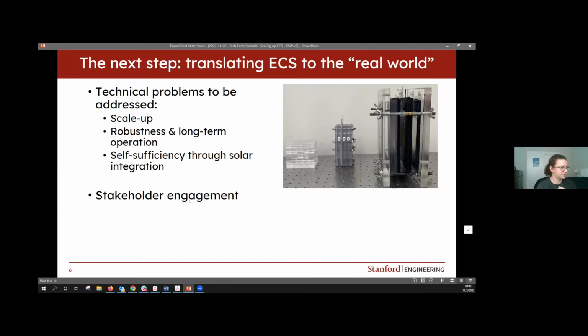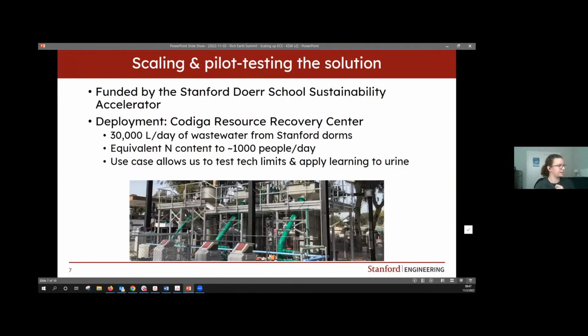So I want to focus specifically on the scale-up aspect of things today, because this is my project. We are funded, like I mentioned, by the Stanford Doerr School, and specifically their sustainability accelerator, which is looking at taking technologies that exist in the university and translating them to real world use as soon as possible. And we actually have some great facilities that you might have seen in our tour video, the Codiga Resource Recovery Center, which is a pilot scale wastewater treatment plant on campus.